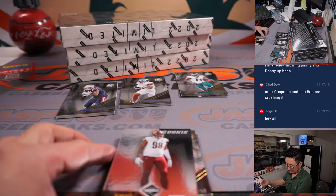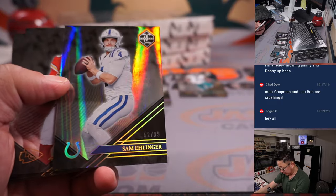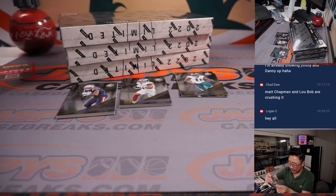Another box. Good luck. There's Sam Ellinger, 52 out of 99. It'll go to Colts 2. It's for David M.